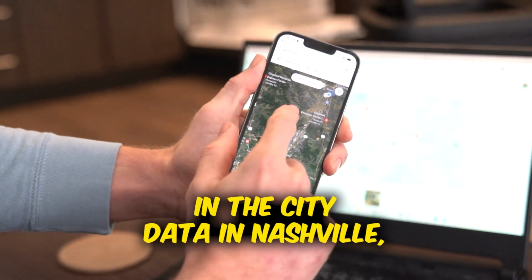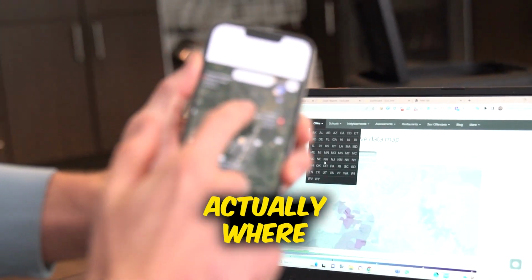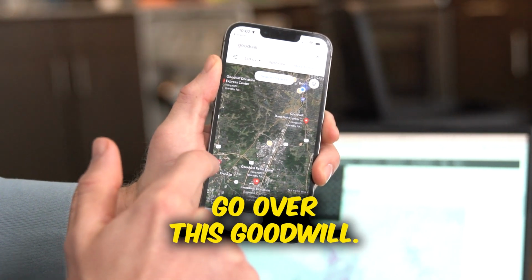Alright, so as you saw in the city data, in Nashville, a lot of the wealth is on the south side of town. So that's actually where we're at. So we're going to head south to this Goodwill first. Then we're going to go over to this Goodwill.